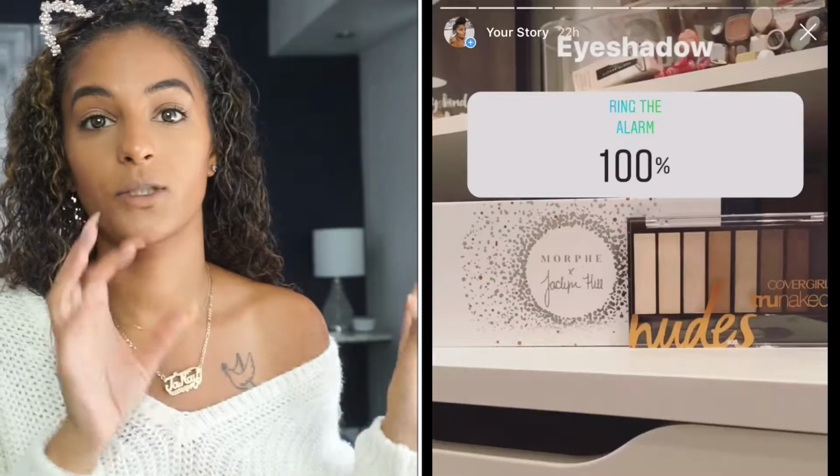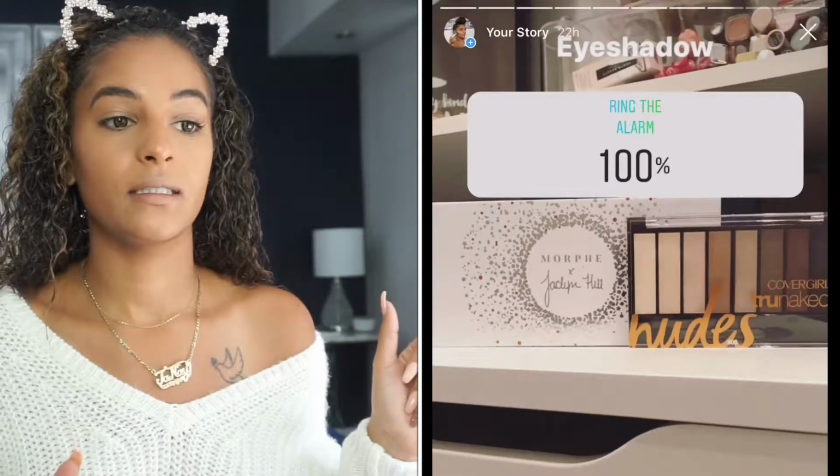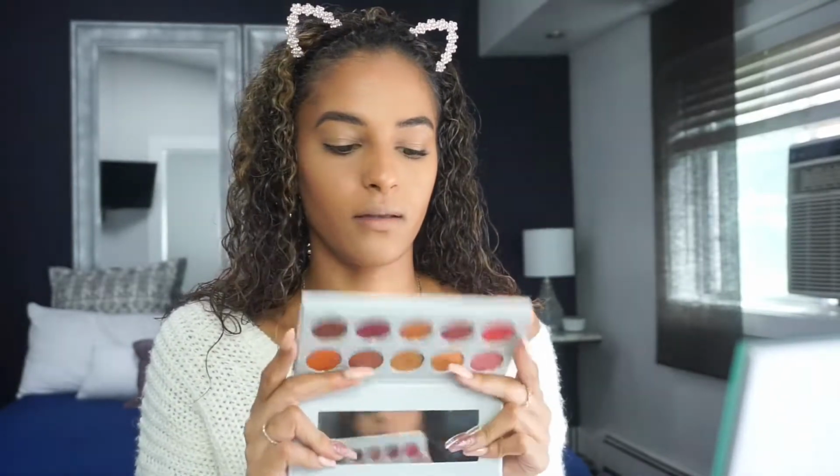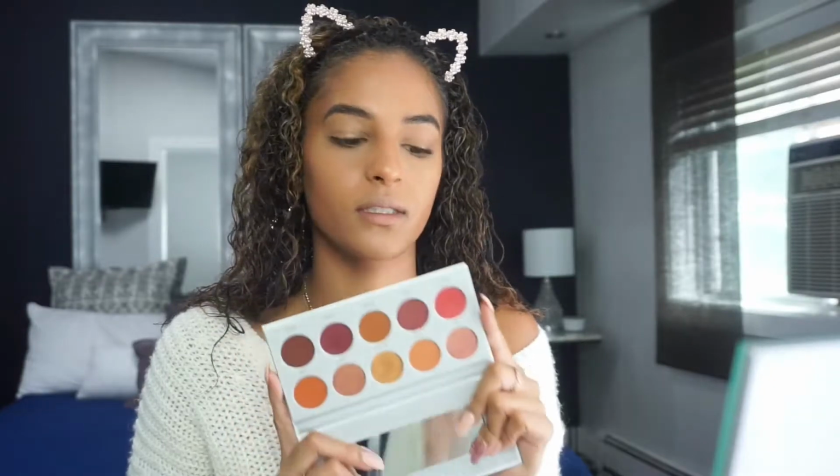So now we are going to move on to the eyes. I gave you guys the option of the Ring the Alarm Jaclyn Hill palette versus a CoverGirl palette that I really wanted to use, but you guys wanted me to use Jaclyn's. So here we are using this Ring the Alarm palette, and I'm just going to create a look based off of these shadows. I used this in a previous video, but I didn't really give you guys a step-by-step tutorial as to what I was doing. But I'm going to try and do something different with this palette.